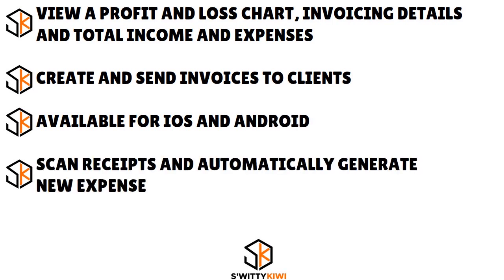And the tool here is available for iOS and Android. So this is really cool. And you also are able to scan receipts and automatically generate new expenses for a monthly fee, of course. So again, talking about a holistic view of business accounting, you basically can do a lot with this tool, the Wave tool.